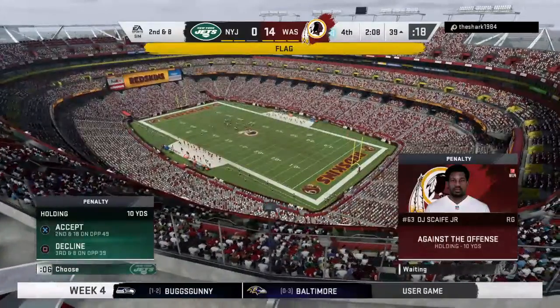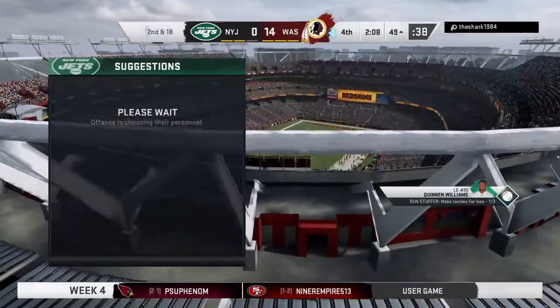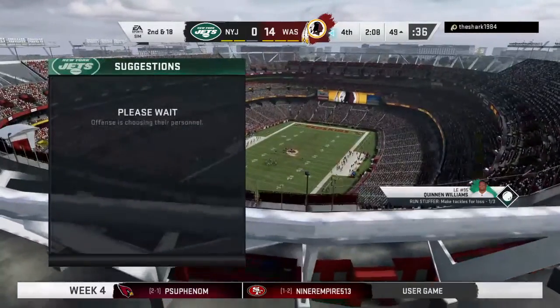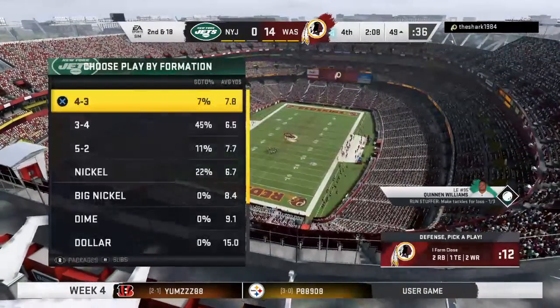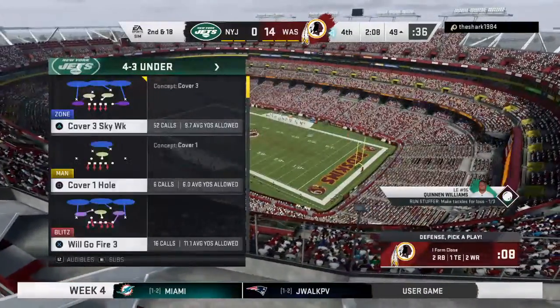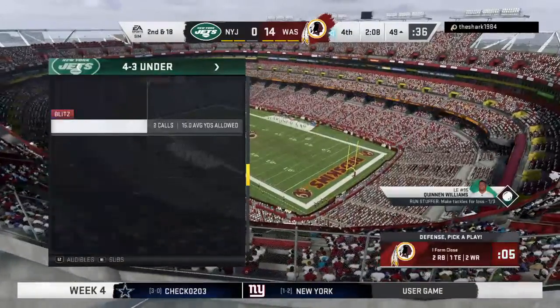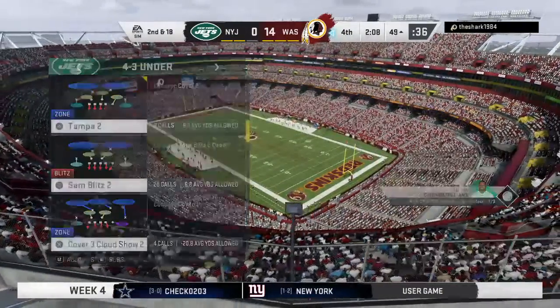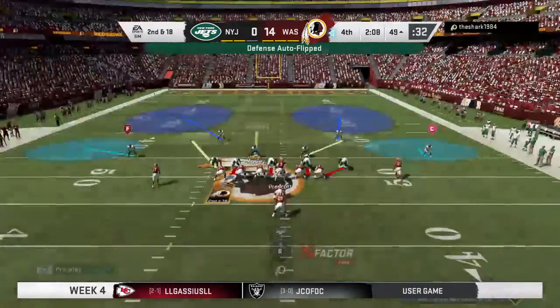Let's get the call. So apparently some grabbing of the jersey there on the O-line. Yeah, just look in the interior, and that's where the penalty occurred. Now they face a 2nd and long following a holding penalty.